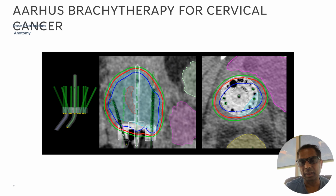You can see how the hole placement works out. Most of the time you place the needle laterally to replicate the distribution of the ring. And then you can see this is the straight needle and this is the oblique needle, which helps you cover the medial parametrium and lateral parametrium.